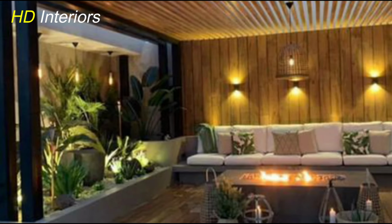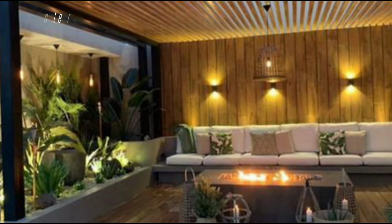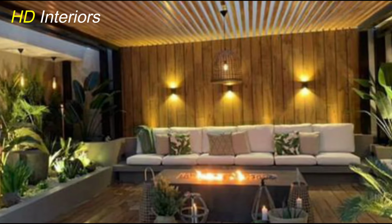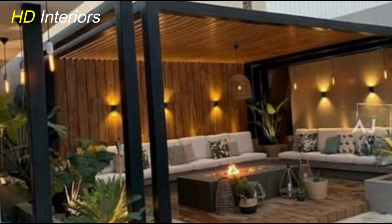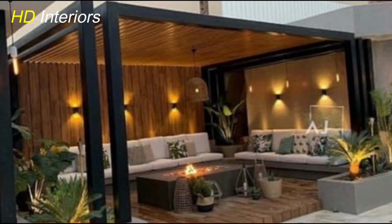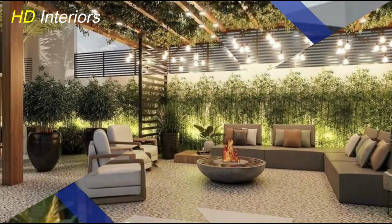For urban dwellers, the urban chic patio provides a stylish retreat, while the coastal retreat patio brings beach vibes to any backyard. Finally, the indoor-outdoor flow patio seamlessly integrates indoor and outdoor living for a unified space.